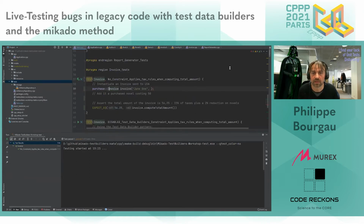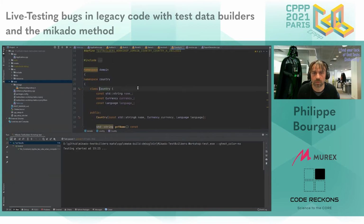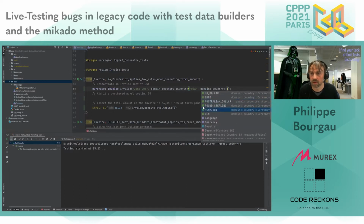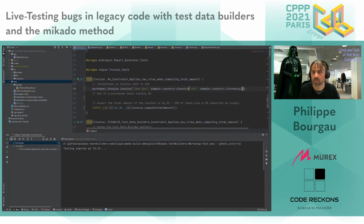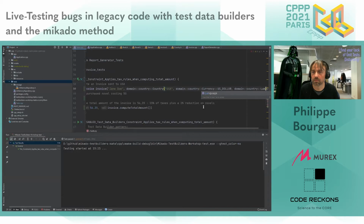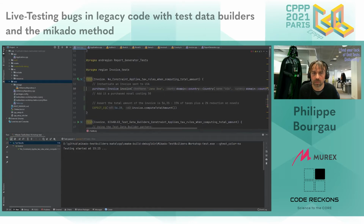So let's do that. The test says an invoice sent to USA. So let's do that. The domain country, and we want USA. Then there was a language. Where was that from? It was currency. So yeah, it must be the same package. Domain. Sorry, namespace, not package. You're going to hit me. I think it was currency first. US dollar, and then domain country language English. And that's working. It looks like it's working.